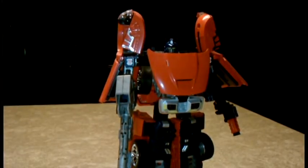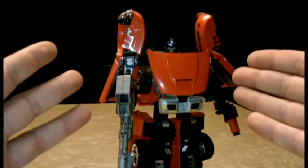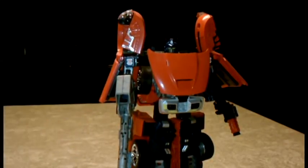Might look a little more ordinary, especially if you know my collections. So I got a lot of Transformers. And like anybody who collects Transformers, I've got a whole bunch of Optimus Primes, like a lot of them. And this particular dude here is not an uncommon Prime for collectors to have.